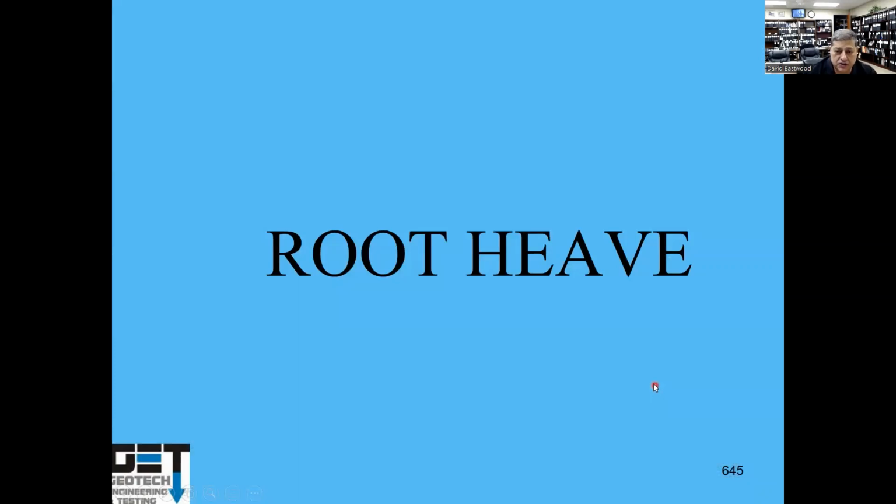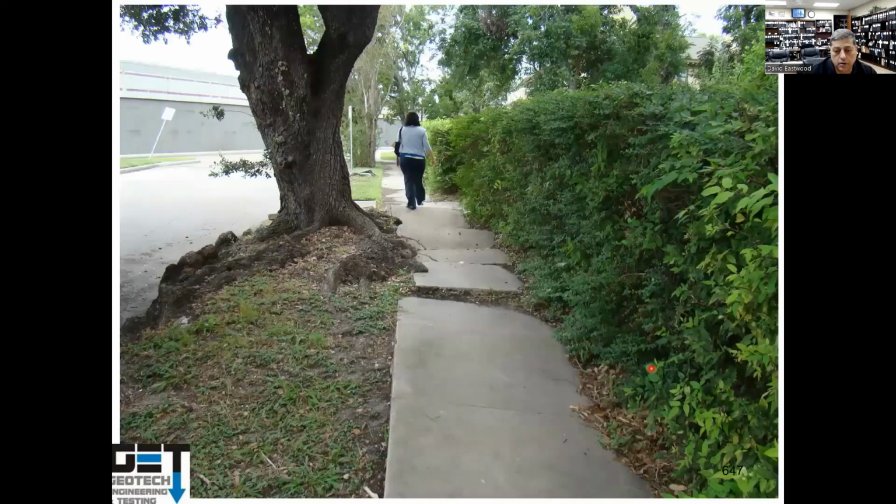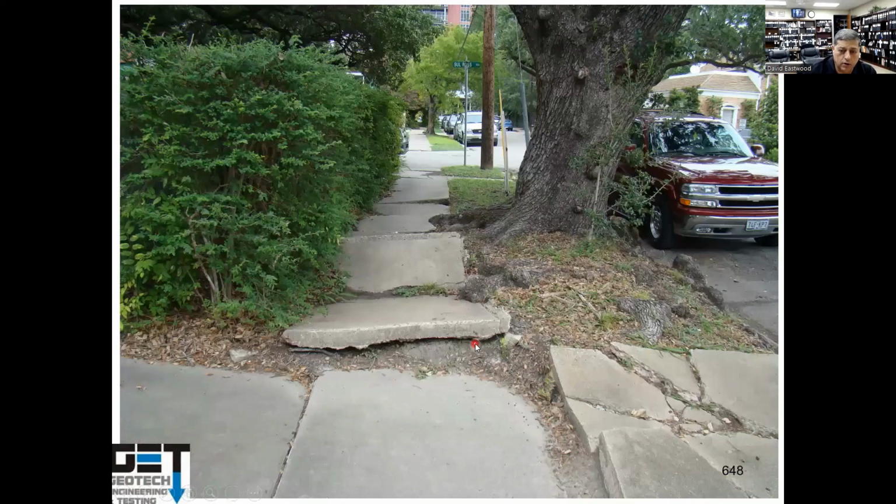Trees affect foundations in three ways. One of them is called root heave, where tree roots go underneath the slab or the wall, trying to get moisture, and start lifting the structure. This is one of our sidewalks downtown Houston. You can see the root systems just kind of destroying the sidewalk.